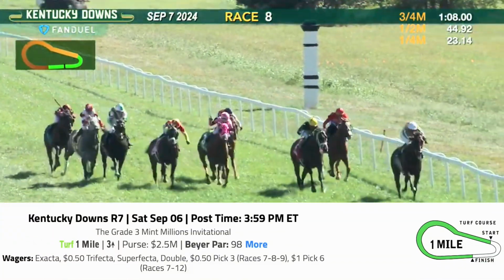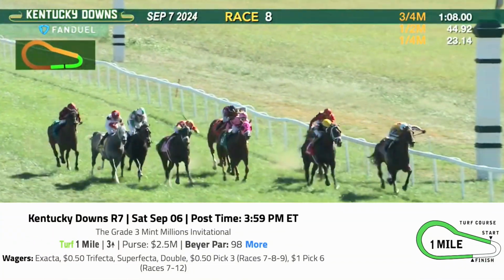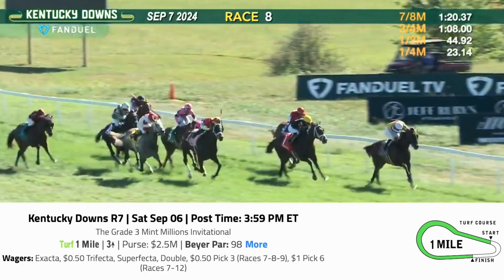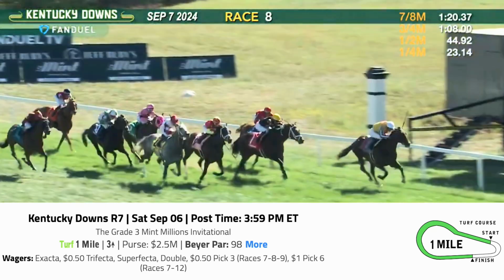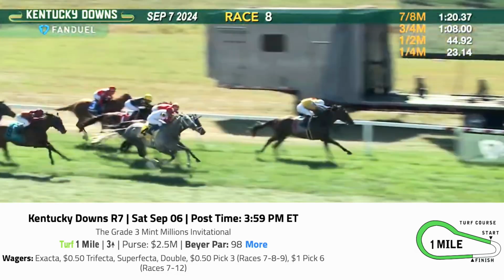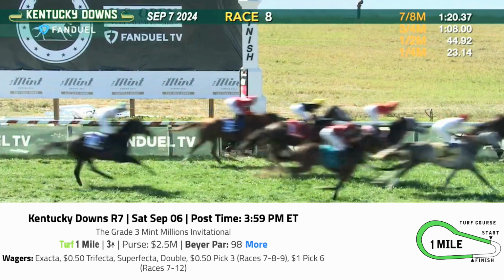Next up is race number 7. The Grade 3 Mint Millions Invitational, one of the richest 1 mile turf races you'll find anywhere in the world. With a $2 million purse, it's no surprise this drew a full field, and that means the race is as much about trip as it is about talent. And at Kentucky Downs, a clean run is never guaranteed.